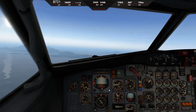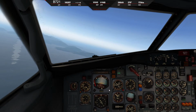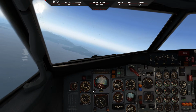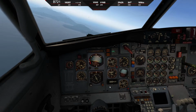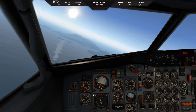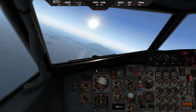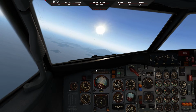All right, looks like we passed the NDB. Let's go flaps 15. Oh yeah, our INS is working too, that's perfect. So we hit the Stonecutter NDB on our INS the same time that we hit it with the ADF needle. So that tells me our INS position is close enough for our start.